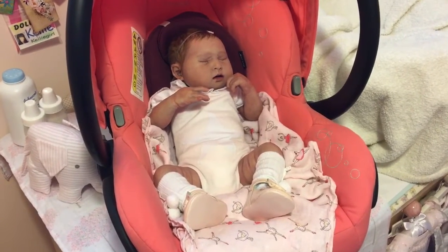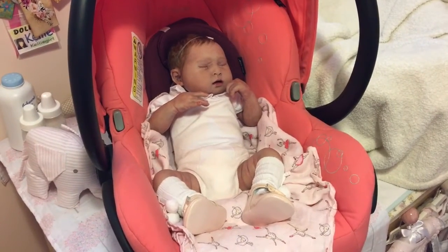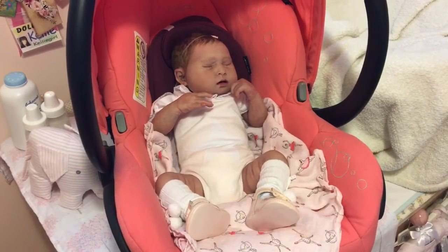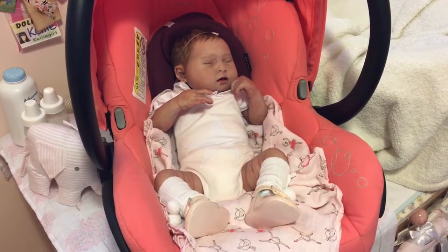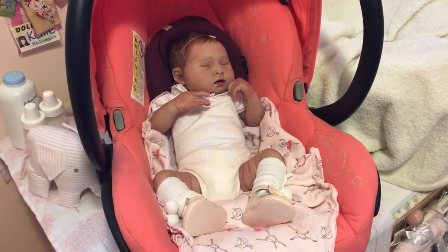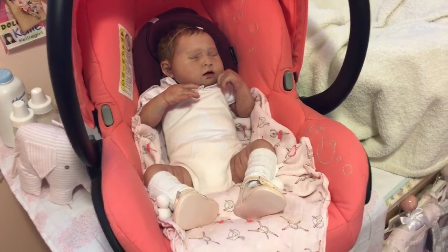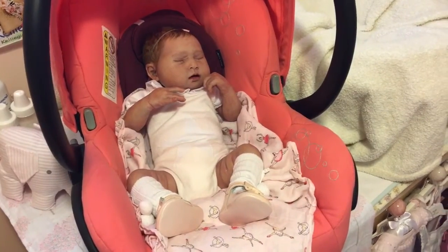So that's why I think I like the Orbit Baby system better, because it has a little bit less of a severe angle to the seat. So it's more reclined, and it just sits the baby in there a little bit more naturally. And that might be done on purpose because newborns are so little and things like that. I don't really know for sure the idea behind the design or whatever.